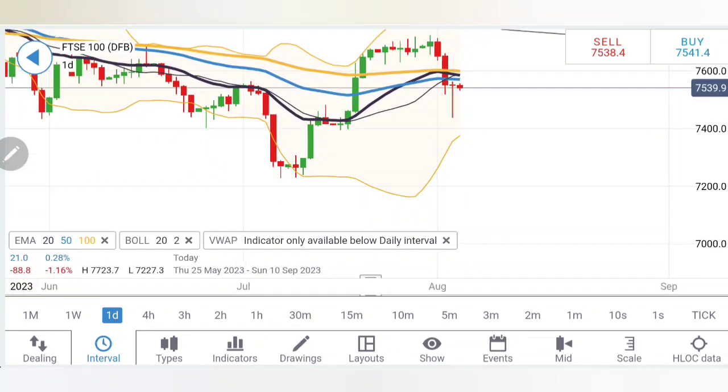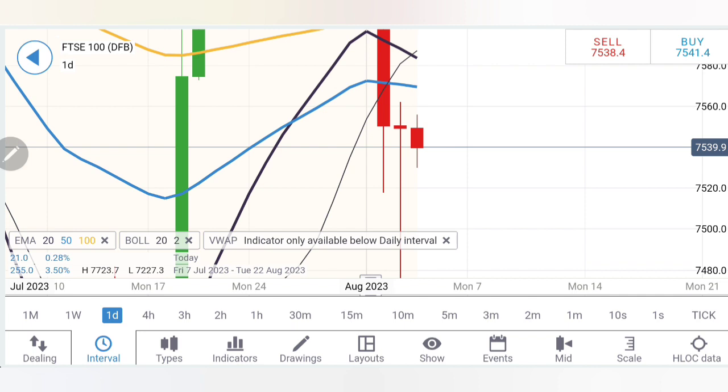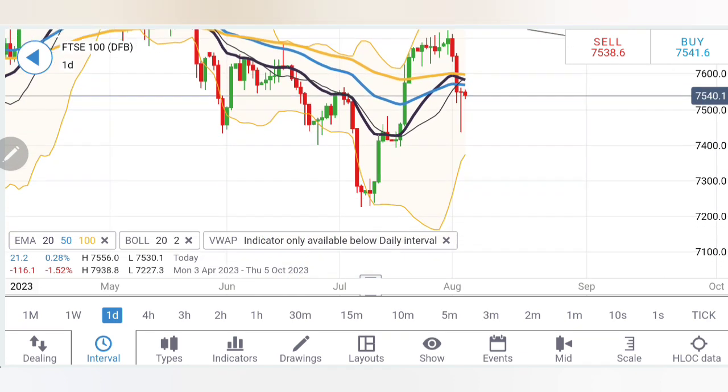Coming to the daily chart, now look at the daily chart. See, on the daily chart, the previous candle was almost of indecision. 7560 is still a resistance, and a breakout above 7600 is only the confirmation of a reversal. Yes, you can treat this as a reversal signal. If you see FTSE 100 again trading above 7600, you can expect 7640, 7650 levels as the next resistance, and beyond that is sky the limit.